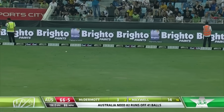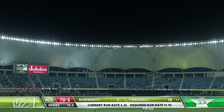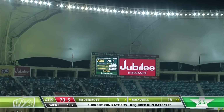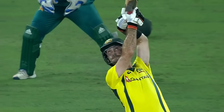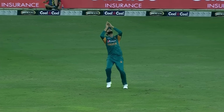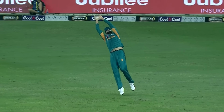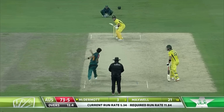Just gets enough on it. Four. Straight up in the air. Mid-off's getting around, he's getting underneath it, and it is dropped. A good slower delivery. Maxwell wanted to hit big, go for that six. But look at that, he's still moving and not really underneath the ball. So that's why he missed it.